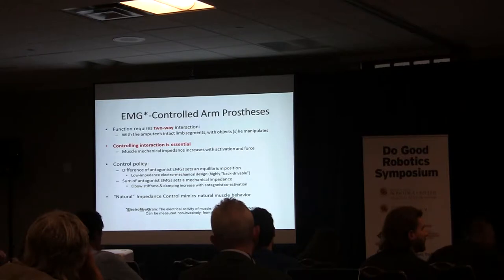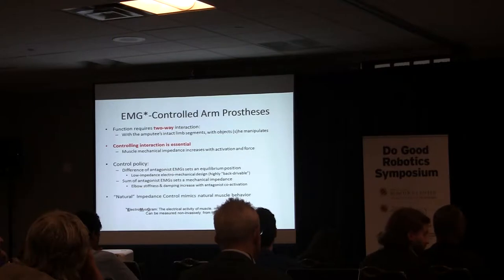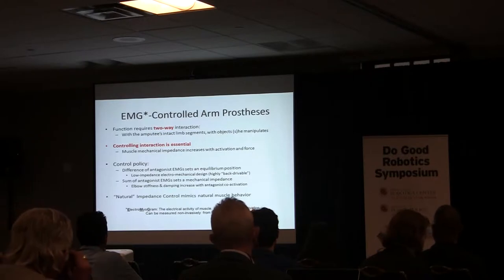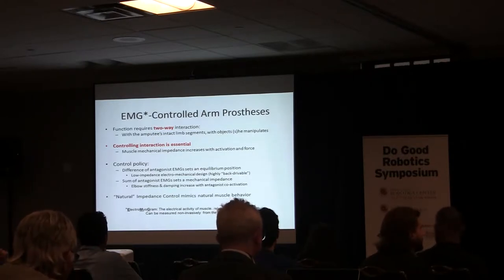So this is an arm prosthesis, and this is for upper limb amputation. What we're looking at here is an elbow prosthesis. We didn't work on the terminal device. The key thing to notice, however, is that controlling interaction is essential, because you've got to manage interaction between the machine and the human, what's left of the human, and interaction between the machine and the outside world.